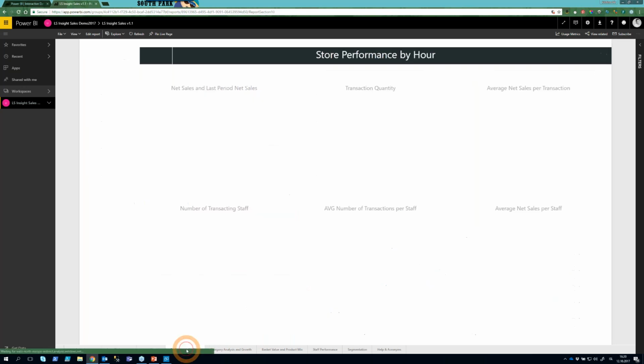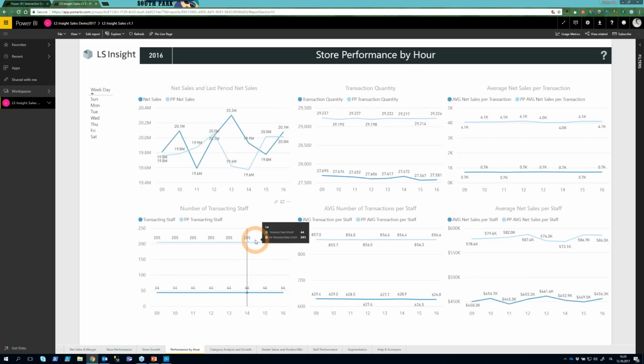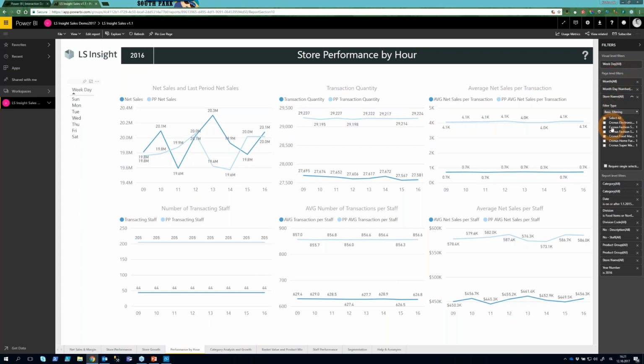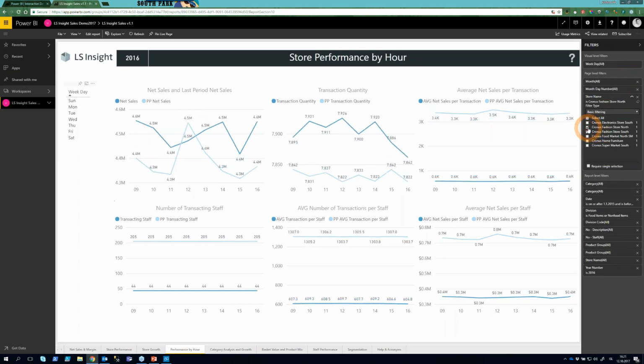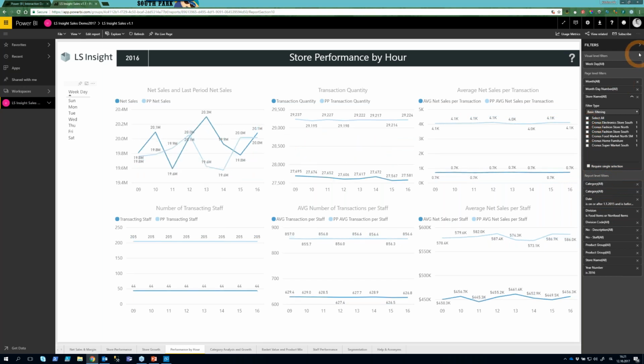Okay, and then I'll go to the performance per hour. If you want to see the employee stress time, the performance per hour gives you a great overview of your strain time and the power to maximize the usage of your resources. Like earlier, you can filter on the visuals here, but you can also filter on items that are not visible on the page. For example, this page is filtered on the store called Kronos Fashion Store North. This filter applies to this page, but then you have these report level filters down here. They apply to the whole report.